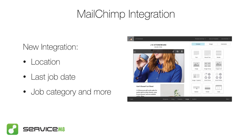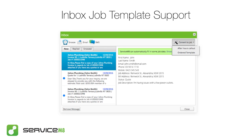Job templates in ServiceM8 are great for saving time when completing jobs. Email inbox is great for saving time when entering jobs from emails, but you can't use them together. Well, now you can. You can now select a job template when converting a job from inbox.